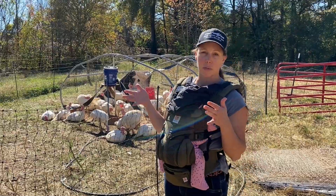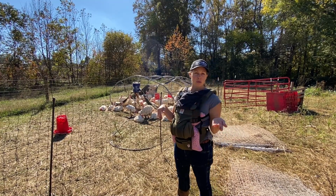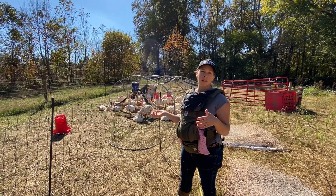So turkeys are a little particular and they need higher protein. When they're younger, we take either their chick starter or their broiler ration, and we use fish meal to up the protein for them while they're growing. They need a higher protein like a game bird would versus a chicken.